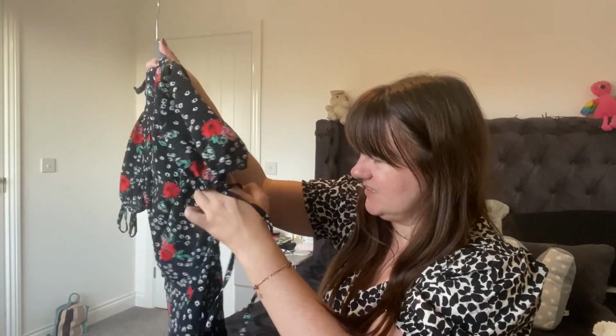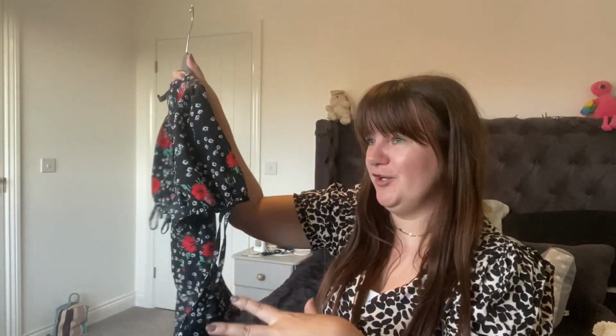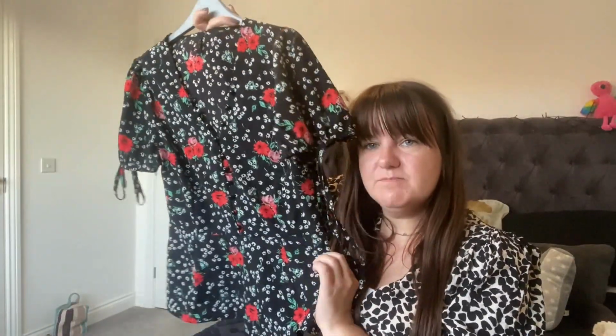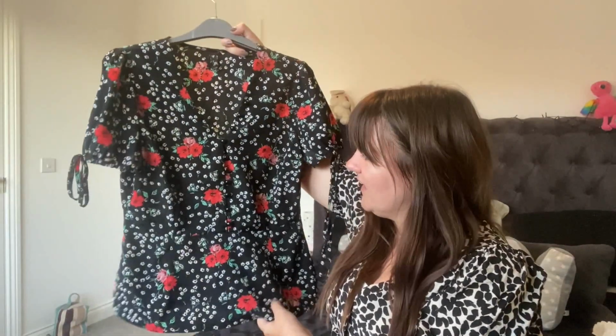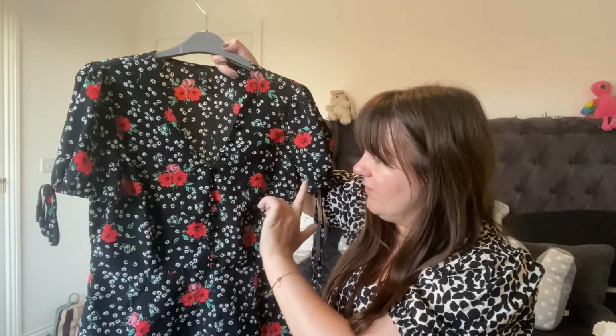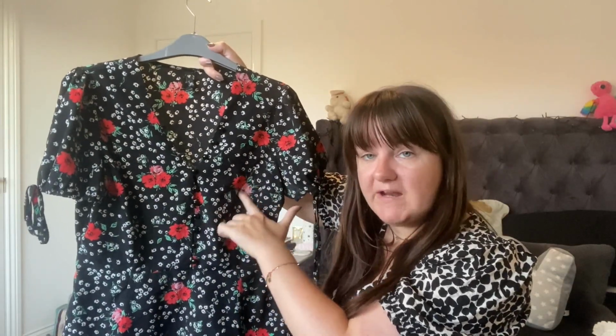But I have noticed when I tried it on that it actually has got a zip in it, so I didn't realise that at the time, so I might have to try it again. But anyway, it's this beautiful top with, again, the flat black with little white flowers, and then some big red flowers.